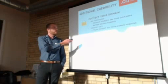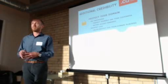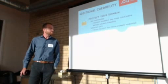There's also stuff like Registry Lock, which is a product of ours, and it's an added layer of protection which essentially helps stop your domain from being hijacked. So it just adds that extra level of security so that not anyone can just hack in or hijack your domain. It's a more secure feature.